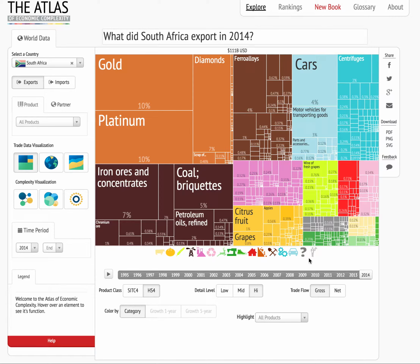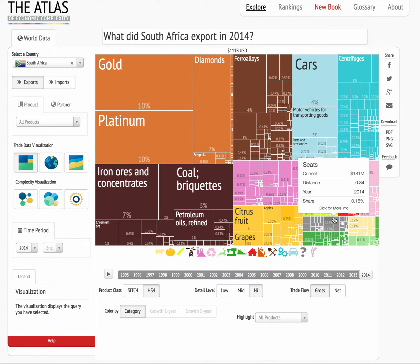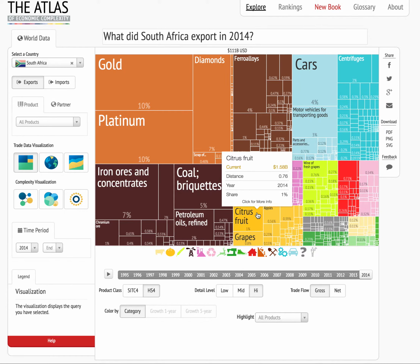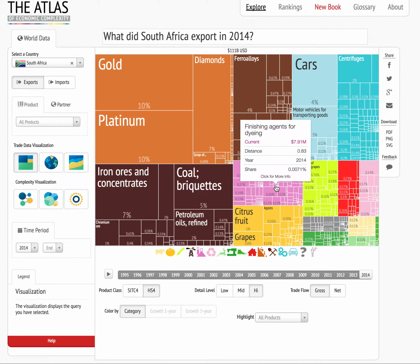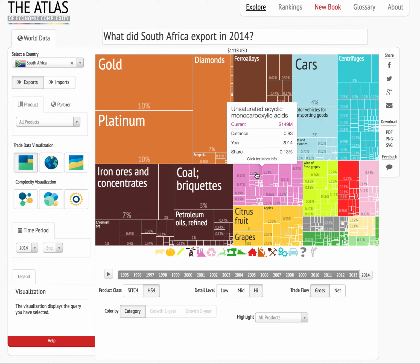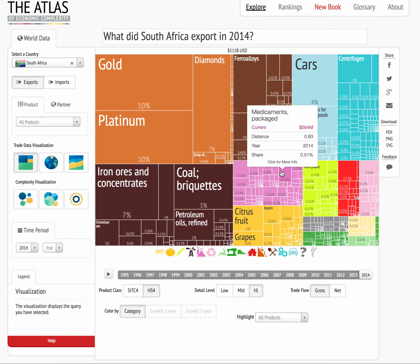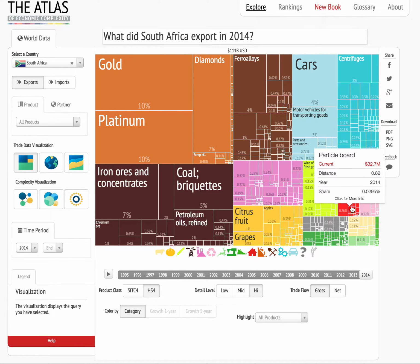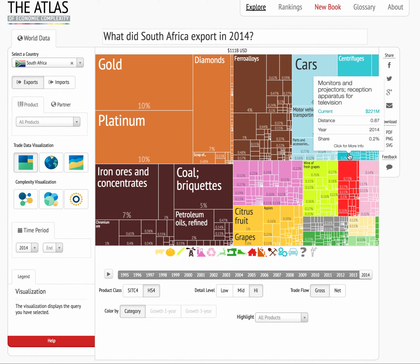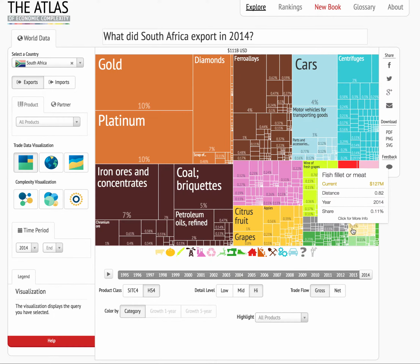Then South Africa, I mean, our wine is the best wine in the world, so it's no surprise that we do a lot of wine exports. But citrus and grapes are important as well as normal grapes. What is this pink plot? Oh, this is chemicals. So all the chemicals, soap and all those things are over there. And then the red one is wood. So we do have a small little wood industry. And then this is like plastics and these are like animal products.